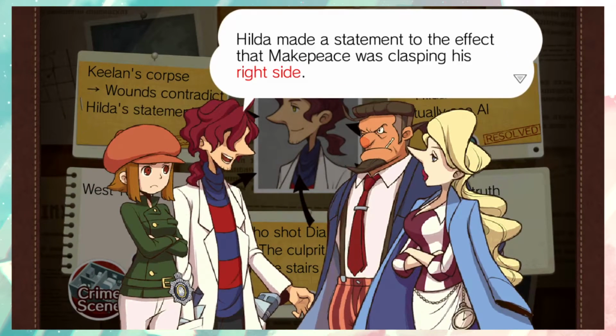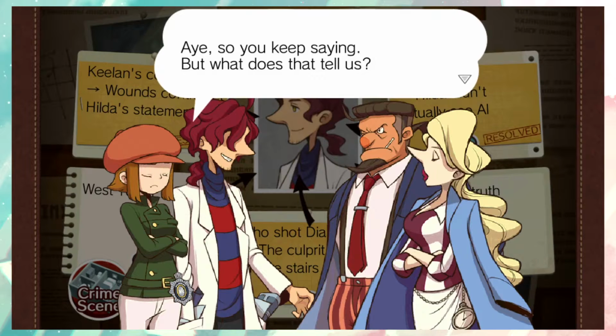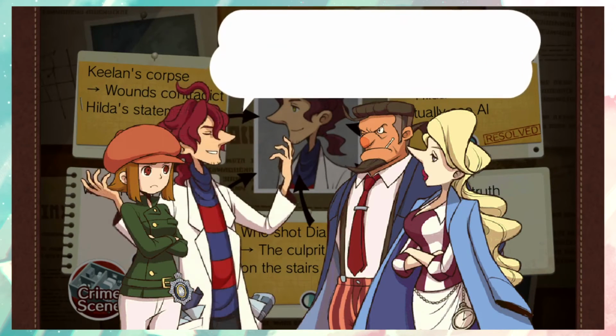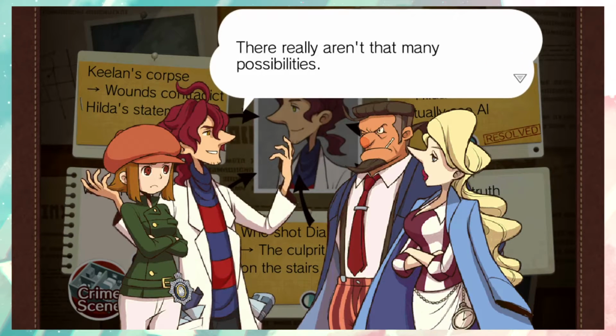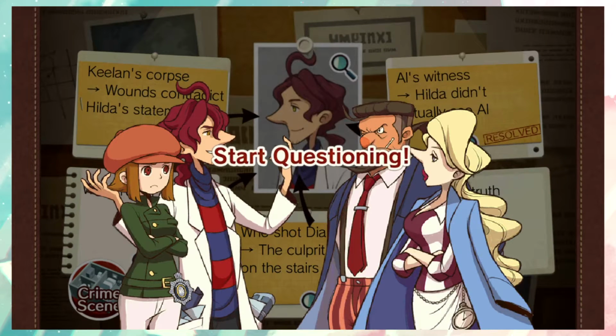Interesting. Okay. Hilda made a statement to the effect that Makepeace was clasping his right side, but examination of the body revealed a wound to the left side only. Aye, so you keep saying, but what does that tell us? There really aren't that many possibilities. Can't you figure out which is likely to be closest to the truth?